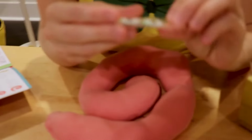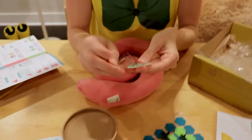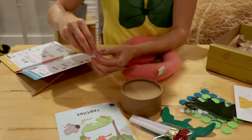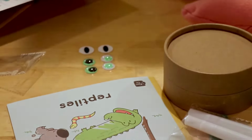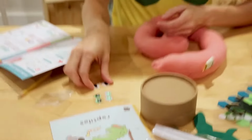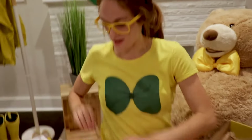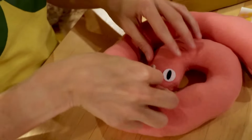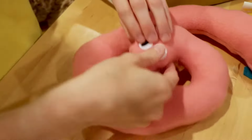Okay, so here we have a packet of eyes for all of our different projects. So let's dump them out. Alrighty, which ones look like snake eyes? I think these ones do. All right. Peel them off like stickers. Boop, one right there. And another one right here. That's two eyes. Looking like a snake, huh?